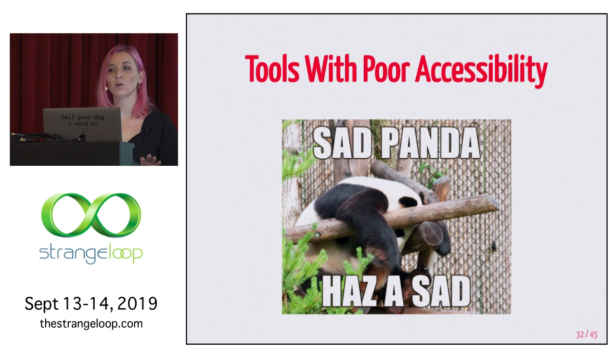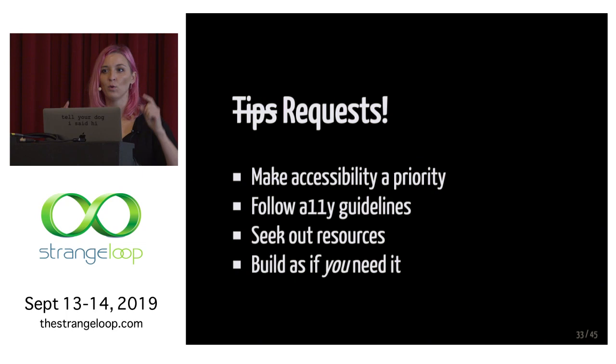I have some requests for you all: that you should make accessibility a priority. Don't lock out users from using whatever you're building. Follow accessibility guidelines. There's a lot of great resources out there. There's some really great talks at this conference even. So educate yourselves. It really shouldn't be the afterthought. Build your software as if you might need it someday, because I certainly didn't expect to be here. I don't want to be ominous, but maybe I'm being ominous.